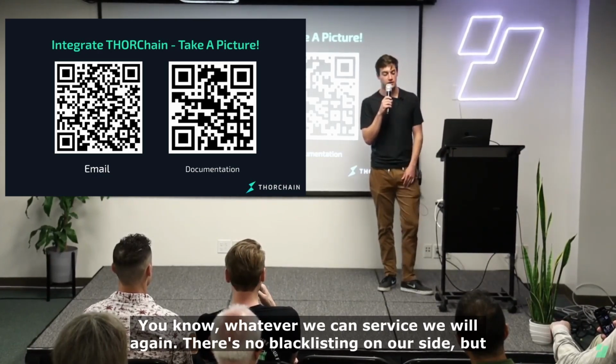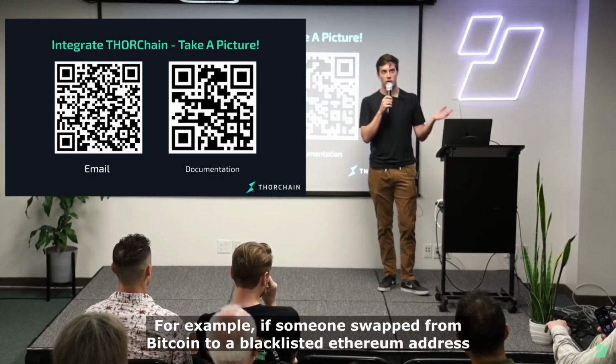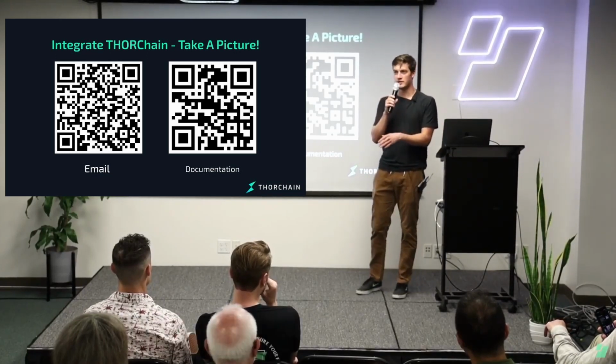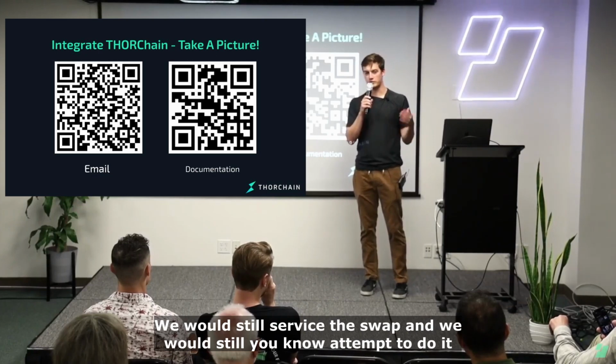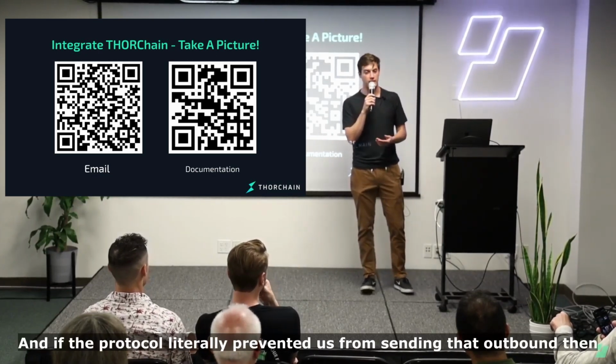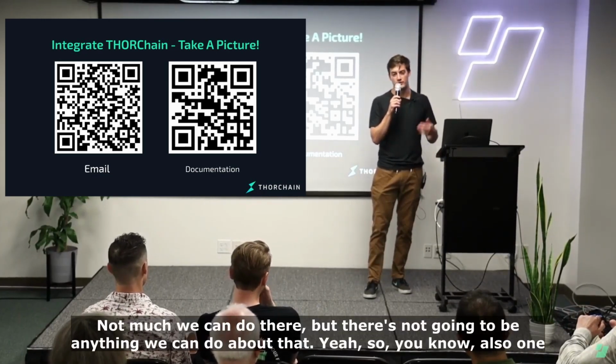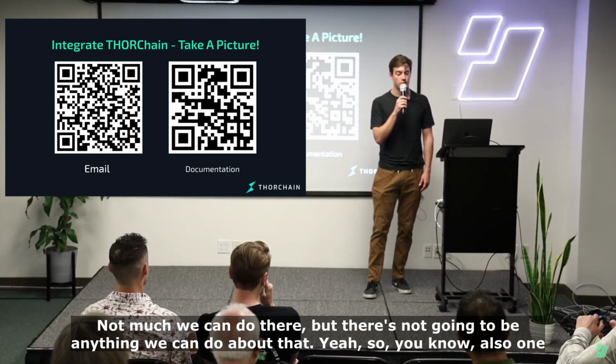Again, there's no blacklisting on our side, but for example, if someone swapped from Bitcoin to a blacklisted Ethereum address, we would still service the swap, and we would still attempt to do it. And if the protocol literally prevented us from sending that outbound, then there's not much we can do there. But no, there's not going to be anything we can do about that.